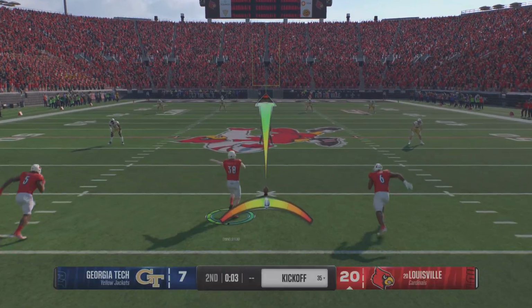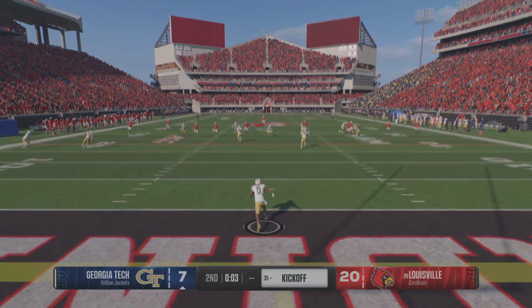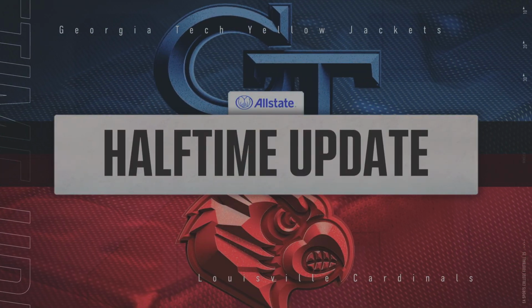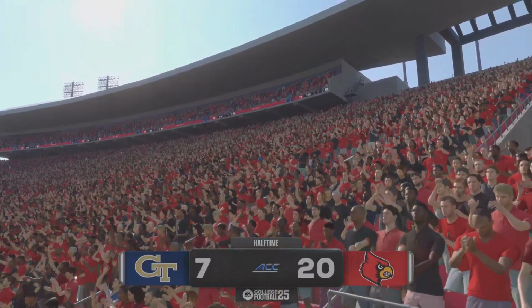That late in the half field goal always gives you a little boost going to the locker room, and they'll need to finish off these final few seconds and not allow them to answer. They'll knock him down, and that'll take us to halftime. We've played 2 quarters here. Time to go to Kevin Connors in our halftime update.